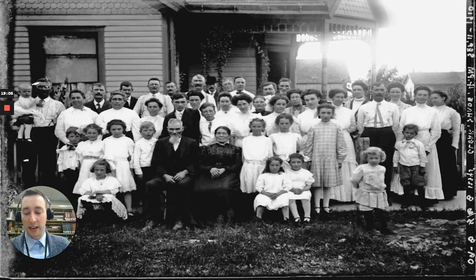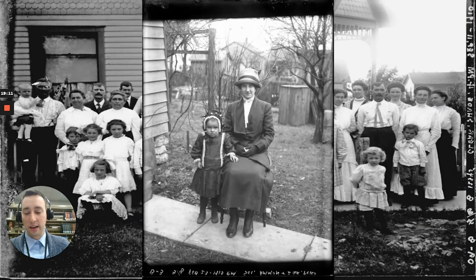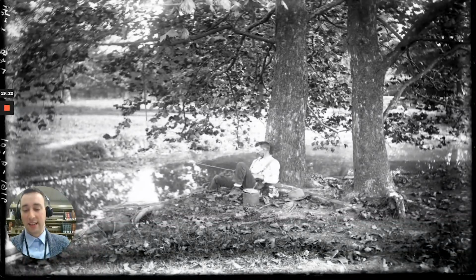Here's a Harmon family gathering for a reunion on September 11, 1910, followed by an unidentified young woman and child posing for a photograph taken on February 23, 1913. Finally, we end with this unidentified man leisurely fishing on October 6, 1916.